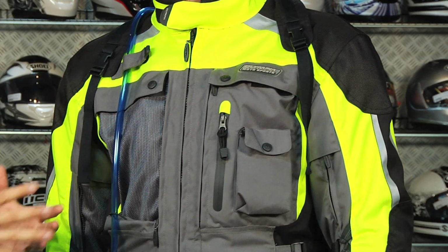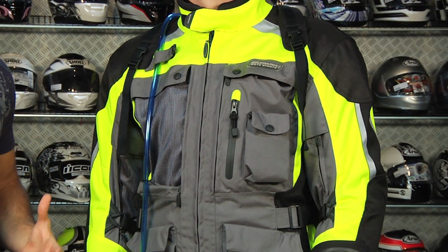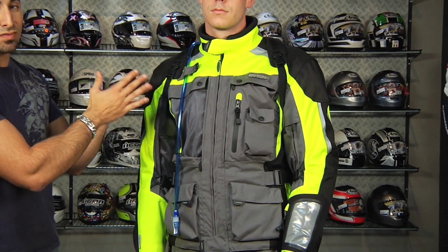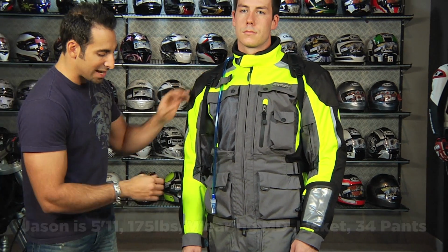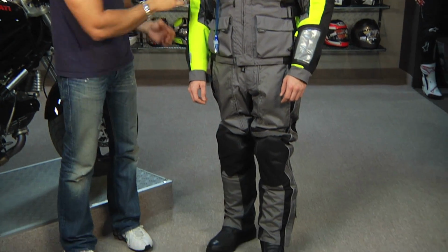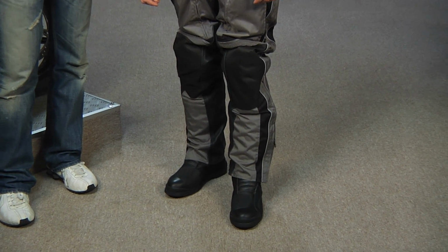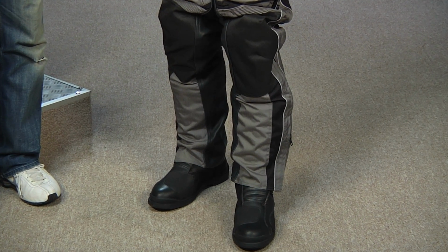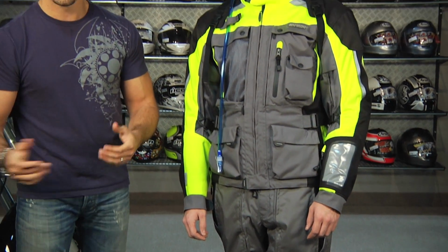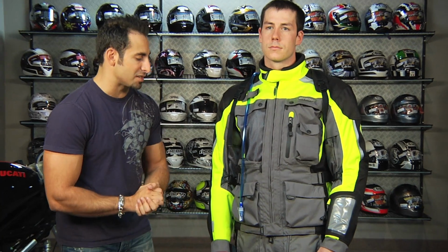So Jason could be even a little bit stockier and still have an easy time in and out of this cut from Olympia. You're looking at 175, 5'11", wearing a size medium in the jacket, 34 in the pants, hemmable at the bottom. It's got CE rated armor, again, at $459 for the jacket and the pants. At their price point, they're going to provide a ton of versatility and protection without breaking the bank as we've compared it to some of our other European options.